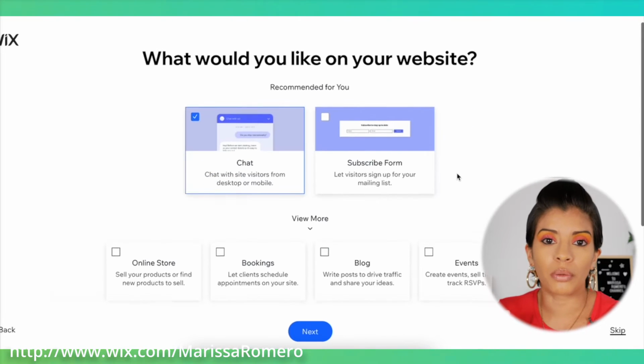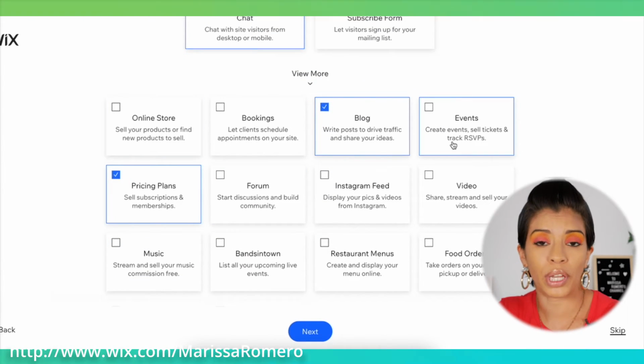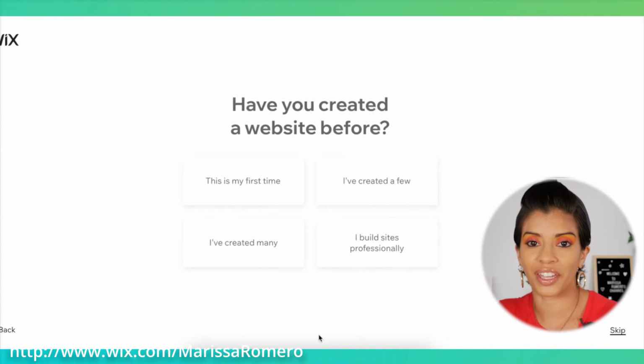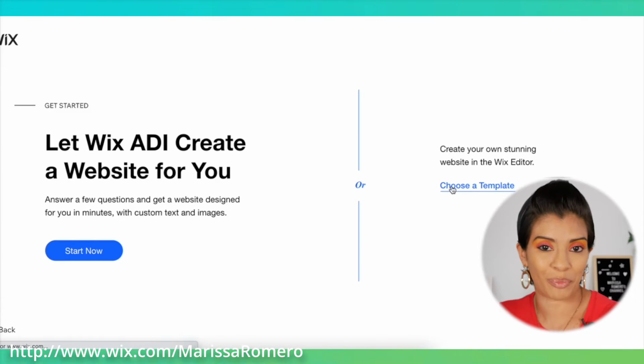And then after that, you'll come to a page where you can select the type of features you want on your website, such as blogs, forums, a way to collect payment, a chat box. And then you'll be prompted to a page that says, is this your first time creating an account? In my case, it was definitely my first time. And so now we've arrived at the part where we choose a template.